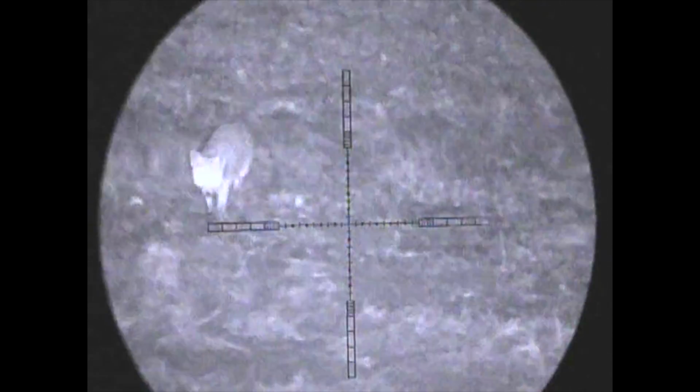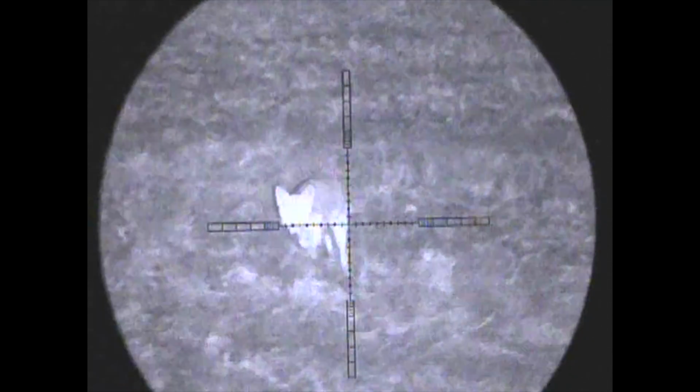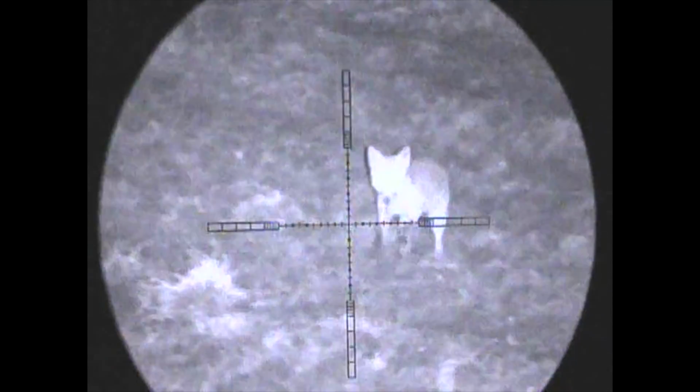Notice how that second blast was just that little bit quieter because I already had the fox's attention, so I gave it that little blast just to get it committed.